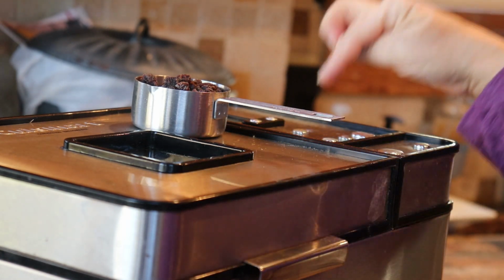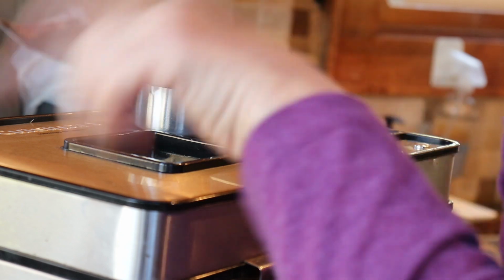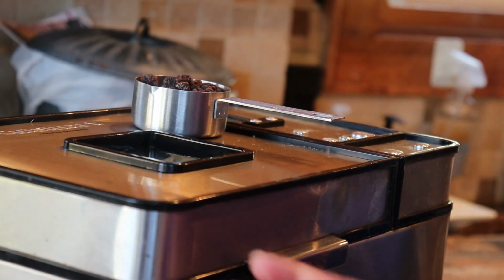So that's just half a cup of dried fruit. I'm leaving it up here, and eventually this is going to beep, at which point I just dump them in there. It didn't even start kneading yet. It's still heating up. So now it's time for me to turn my apple slices.